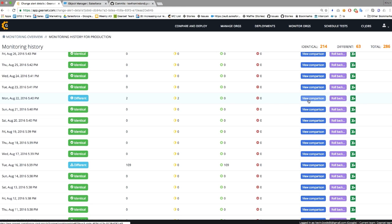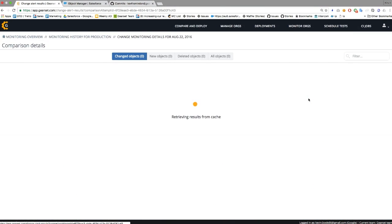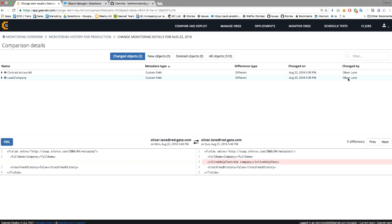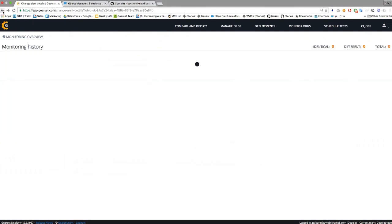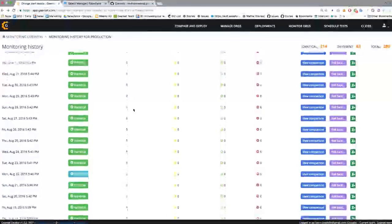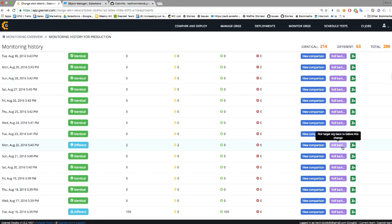That email will have a link directly to this page where we're going to show you the exact metadata that changed and who changed it. When it loads up, I can see that Ollie, my colleague, made a change to this custom field back in August. Let's say Ollie's a good developer and I like the work he's done there. I can now make sure that that's documented and taken back to my development environment.